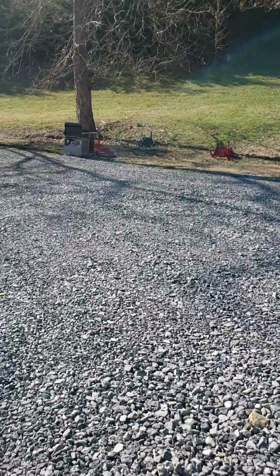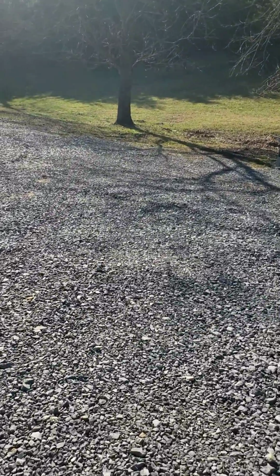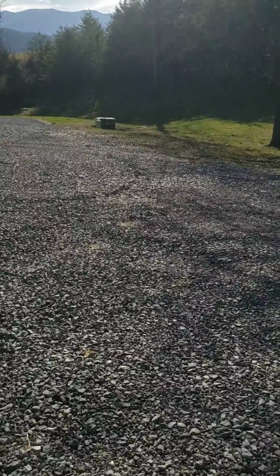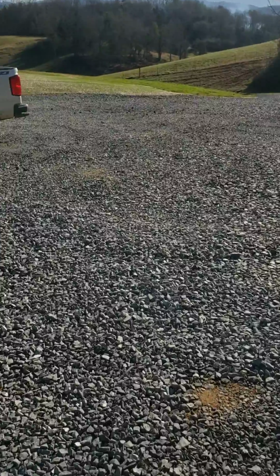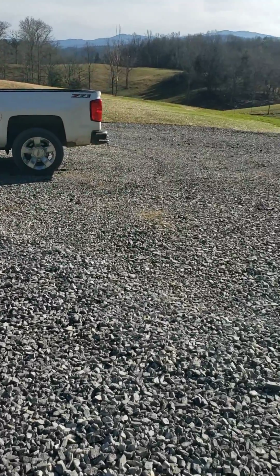The shale's been down for about 2 years, 1.5 years. 1.5 inch been down about 10 months, and the 57's have been down about 2 months. And this is the parking area in front of the garage.